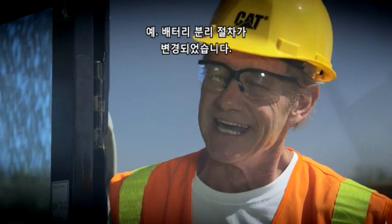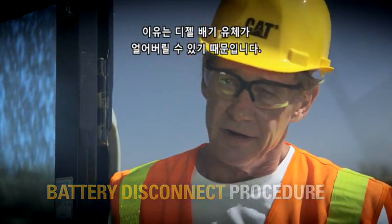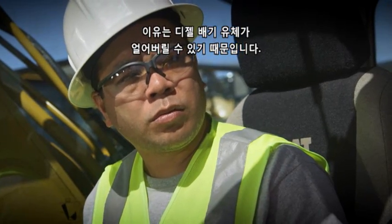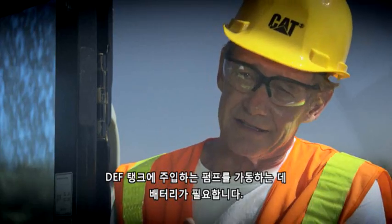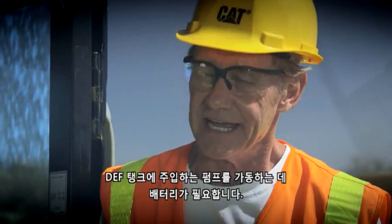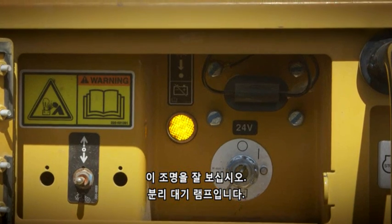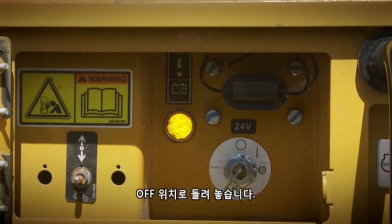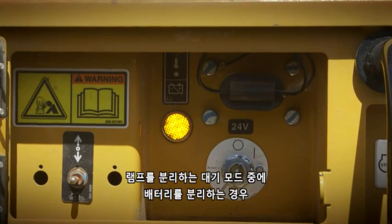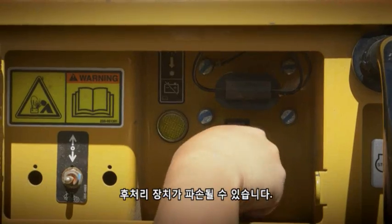Yes, there's been a change in the battery disconnect procedure. The reason is, now in cold weather, diesel exhaust fluid can freeze. So you need the battery to operate the pump that moves the DEF out of the lines and back into the DEF tank. Pay attention to this light. It is the wait to disconnect lamp. Do not turn the battery disconnect switch to the off position until this lamp goes out. If you disconnect the battery while the wait to disconnect lamp is still on, you may damage the after-treatment system.